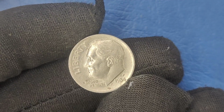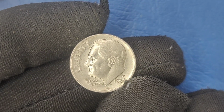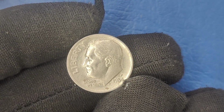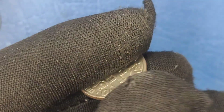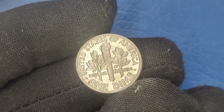So, why is this particular 1984P dime worth so much? It's all about rarity. The market for rare coins has been booming, and collectors are willing to pay premium prices for unique pieces of history. The $1.1 million valuation is proof of how sought after this dime has become.